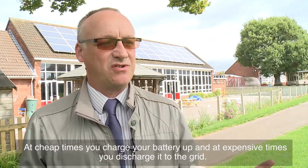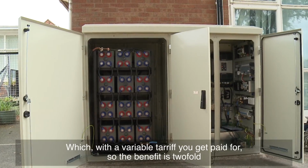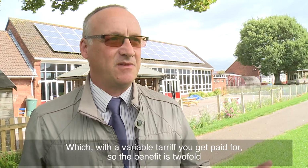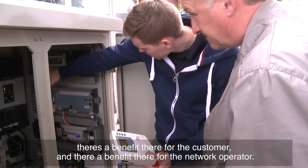At cheap times you charge your battery up, and at expensive times you discharge it to the grid, which with a variable tariff you get paid for. So the benefit is twofold. There's a benefit there for the customer and there's a benefit there for the network operator.